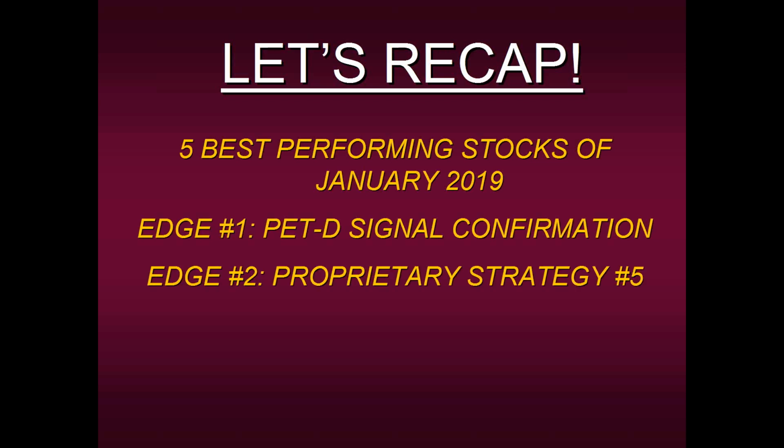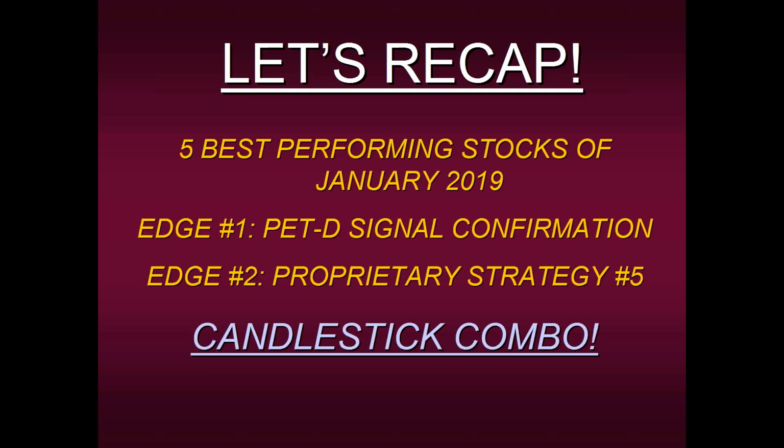And the way we use it is by applying proprietary strategy number 5, a candlestick pattern recognition strategy, and it confirms if you get a buy signal, that bar that the signal has been generated on, only that bar should be colored green. If you get a sell signal with strategy number 5, that bar should be colored red. That's it. And that makes up what we call our candlestick combo.